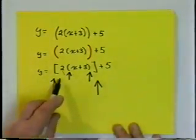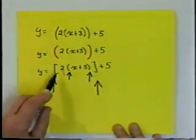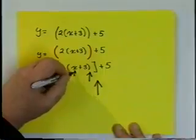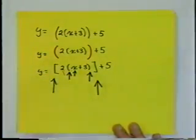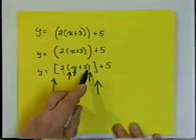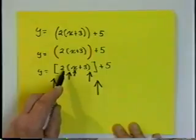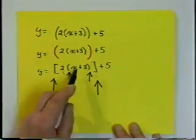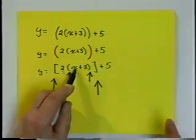What's the first thing we do over here? We look for the letter that's scrambled in with the numbers. That happens to be X. Where's the X? It's inside the parentheses. So we have to do everything inside the parentheses first. Don't multiply by the 2 first, because the 2 is outside the parentheses. So whatever X is, that's the input. You pick whatever you want.